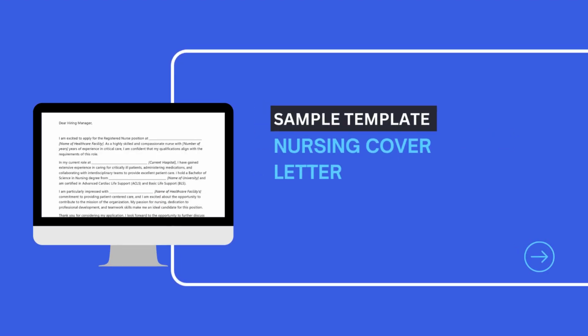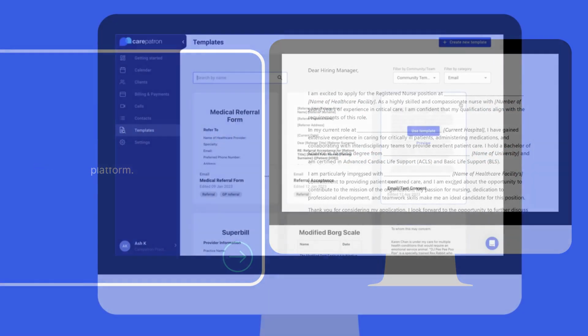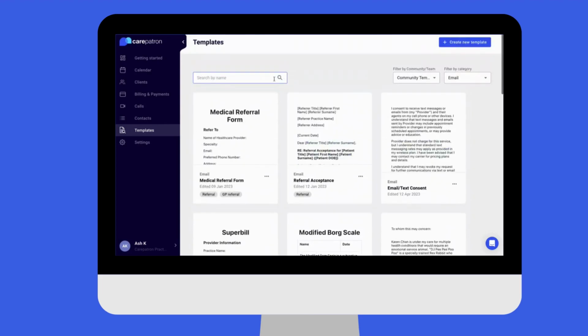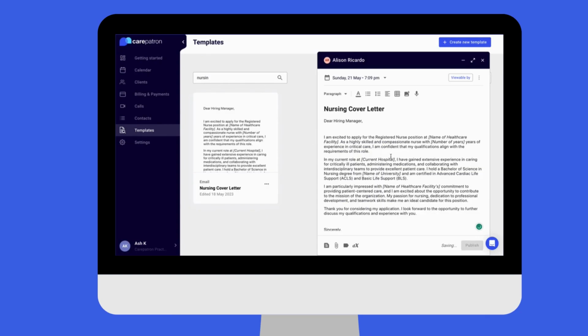To view a sample template of a nursing cover letter, feel free to visit carepatron.com where you can download the template for free. You can also access the template through our Carepatron platform. Filter by community and by notes or templates, and type in the keywords to find the note faster if you wish.